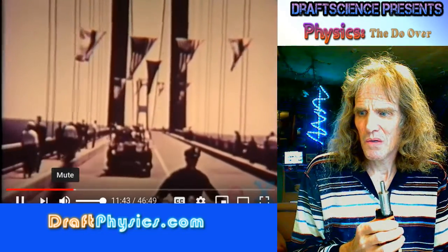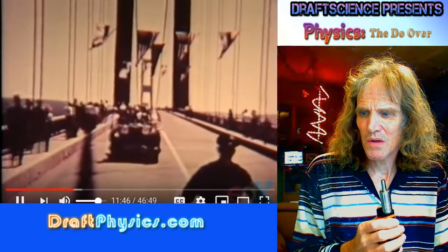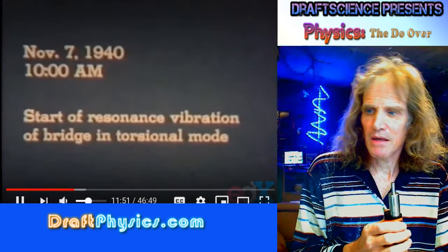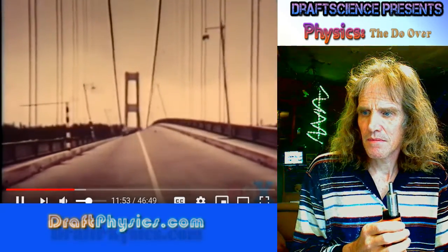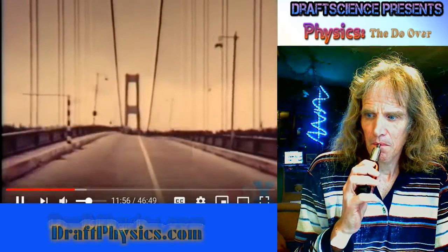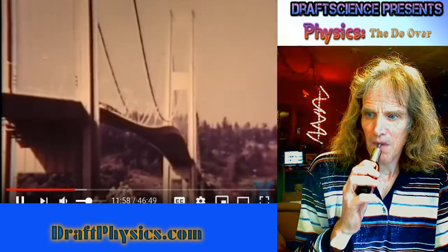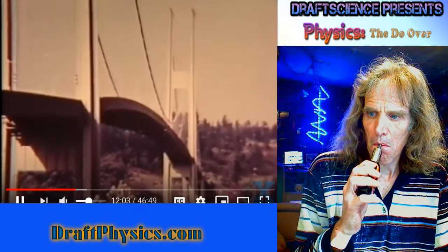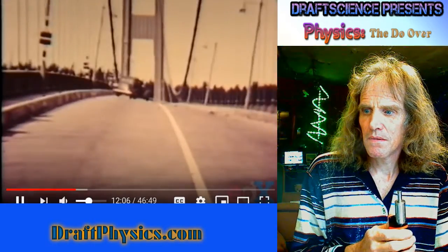Dawn of a fatal day, and the wind begins to speak with a roar that no man can fail to hear. In a 40-mile-an-hour gale, the center span weaves like a ribbon in a swinging twist that you wouldn't believe possible unless you could see it as you do now. There's an automobile caught on the heaving roadway.